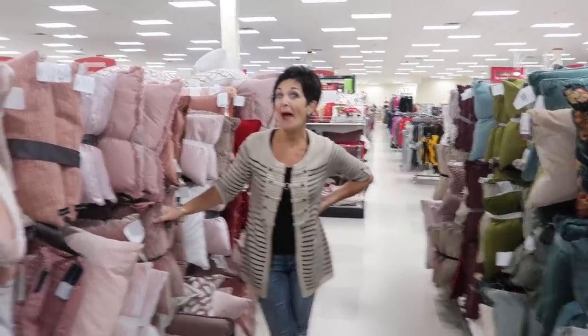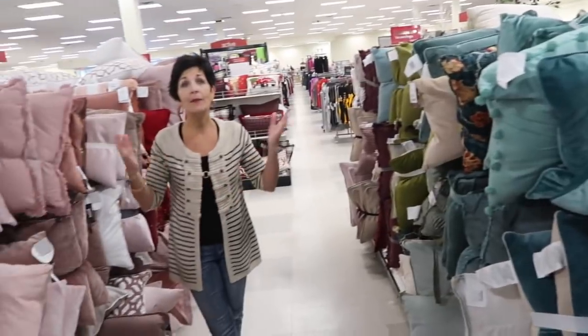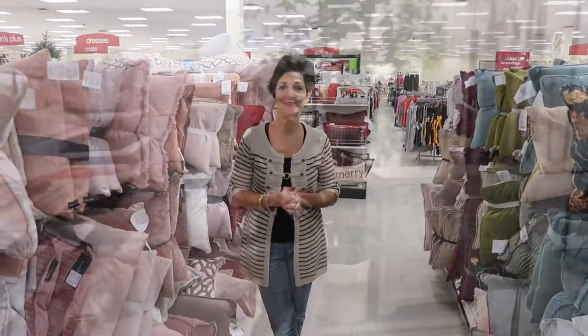So pillows, pillows, pillows. You can get them for every season. You could have four sets of them: summer, winter, fall, and spring. I mean, it's like wonderfulness. It's like having a whole drawer of costume jewelry. Oh, I love that. Oh my gosh.